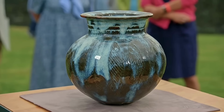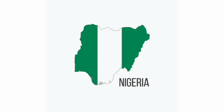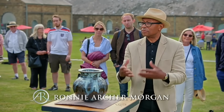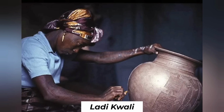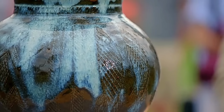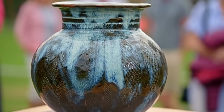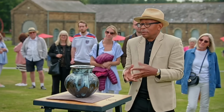The next item is a beautiful vase from Abuja, the capital of Nigeria. With the glaze, it looks like it was made in China 600 to 700 years ago. Renowned potter Lottie Kwali crafted this masterpiece. She expertly shaped the pots with round bodies and narrow necks. Her pots, admired worldwide, are famous for their perfect balance. Well, Lottie Kwali pots are very popular. People like them for obvious reasons.